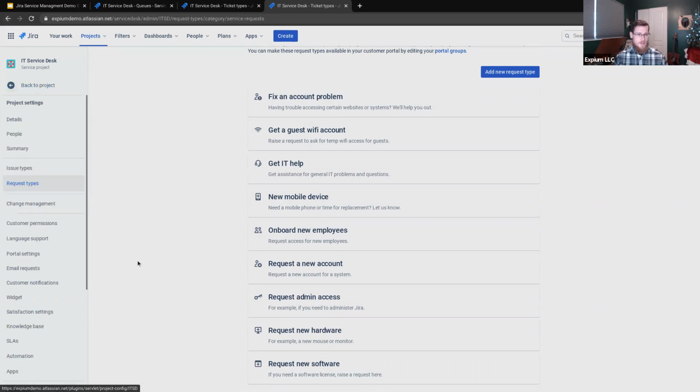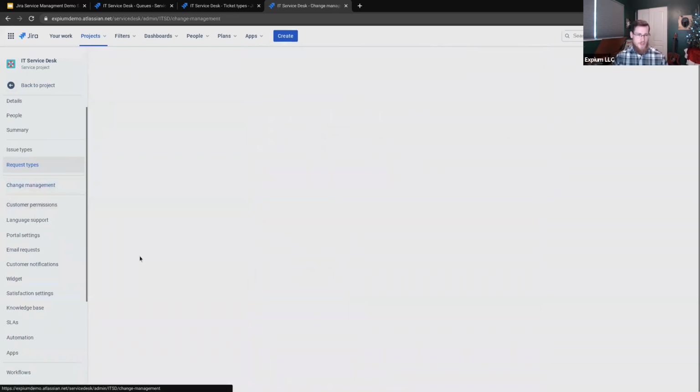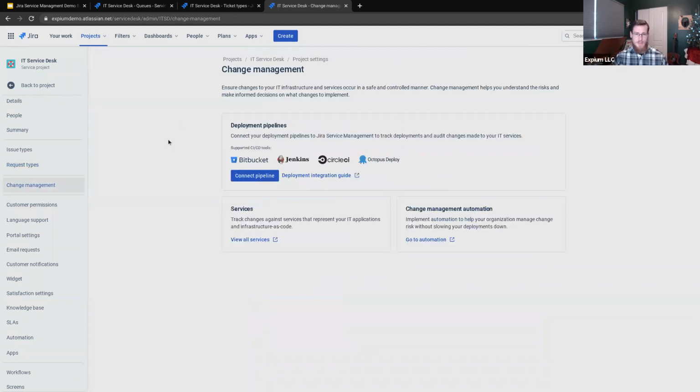All right, let's jump back out here. Below that, we've got our change management section. We talked a little bit about this earlier, where we have these additional change management capabilities built into Service Management now. This includes deployment pipelines that include Bitbucket pipelines, Jenkins, Circle CI, all that stuff.